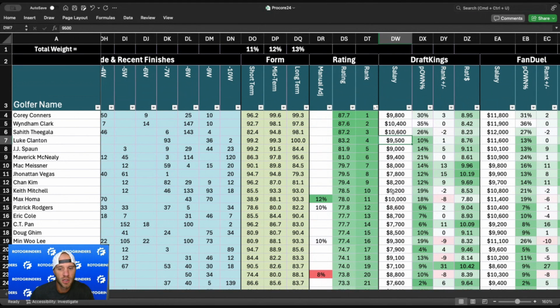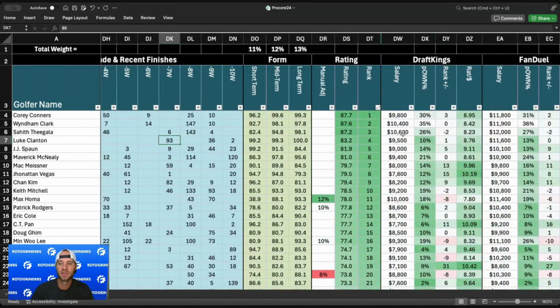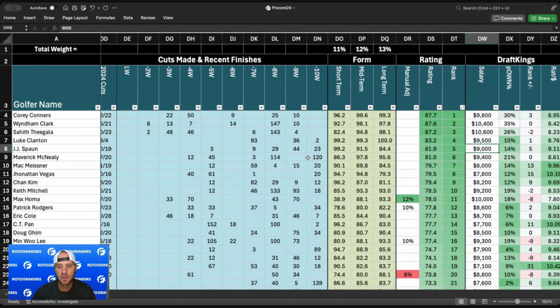Luke Clanton, amateur, just continues to play well. I haven't seen him in a while, but in these weaker field events, I think you can certainly take a shot on him. So JJ Spaun, man, he didn't have one single top 30 finish in his first 14 starts of the season. All of a sudden, he's rattled off 6 straight made cuts with 3 top 10 finishes during that stretch, back-to-back top 10 finishes. He's had some time off.